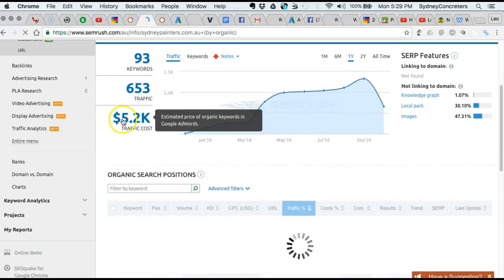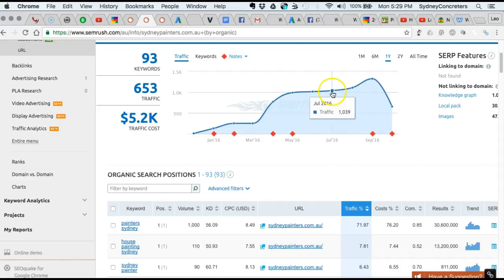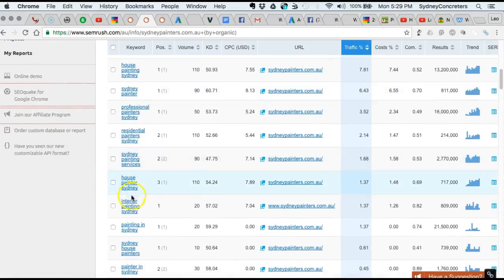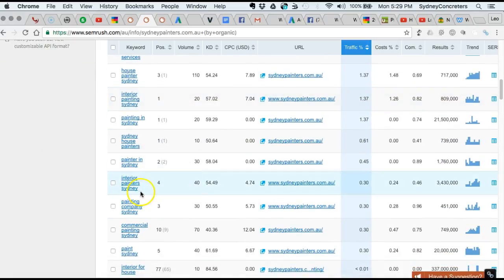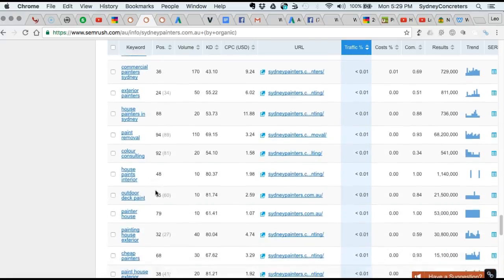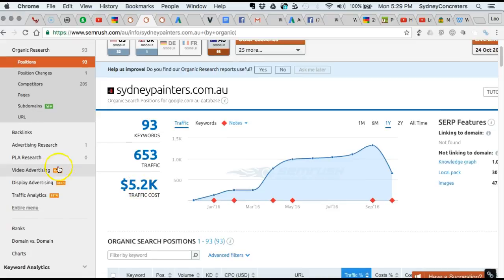If we were to outbid him, say for example in Google AdWords, it would cost us $5,500 a month just in Google AdWords to beat this guy. So that's him there. These are all the keywords that he's optimized for: painting in Sydney, interior painting, interior painters Sydney, commercial painting, and so forth. So we've got a gist of all the keywords that he's optimized for. He's done a lot of work on this.